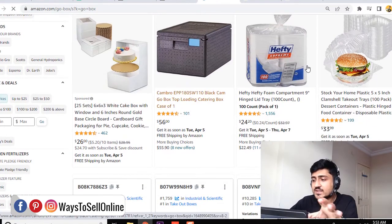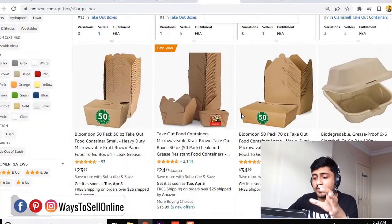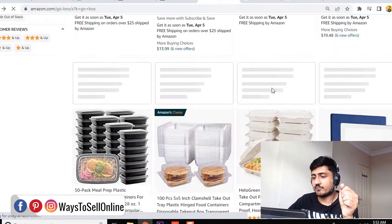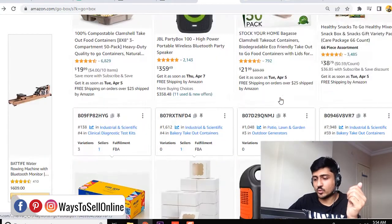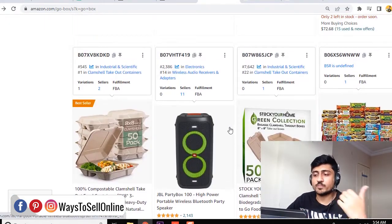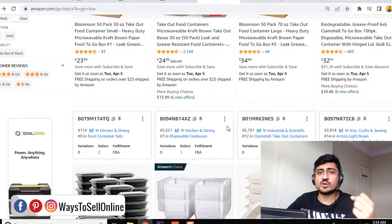So you can see that these are the Amazon listings. They have some reviews, a selling price, and a title. But you can also see that these products have some tags. This is an Amazon's Choice tag. This is an Amazon Best Seller tag. And when we go down, we can see a tag saying save 21%, and multiple other tags. These are the tags that attract customers to your listing with a reason to purchase, to purchase with a discount, and they tell your customer that this product is best selling or is Amazon's Choice. So these tags can help you a lot to generate more traffic to your listing and to make more purchases.